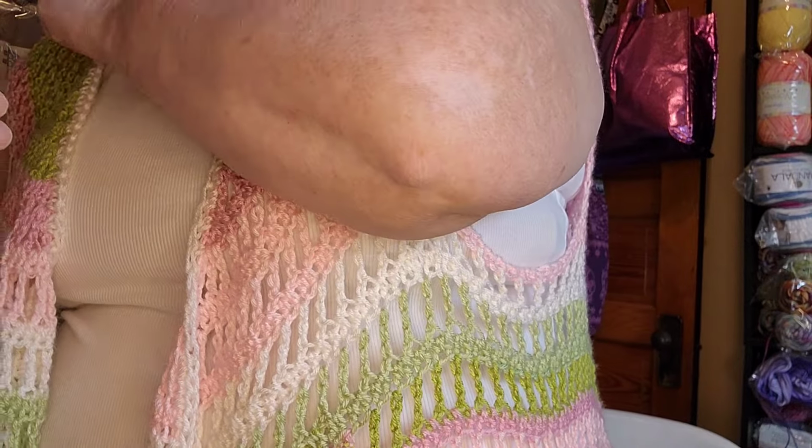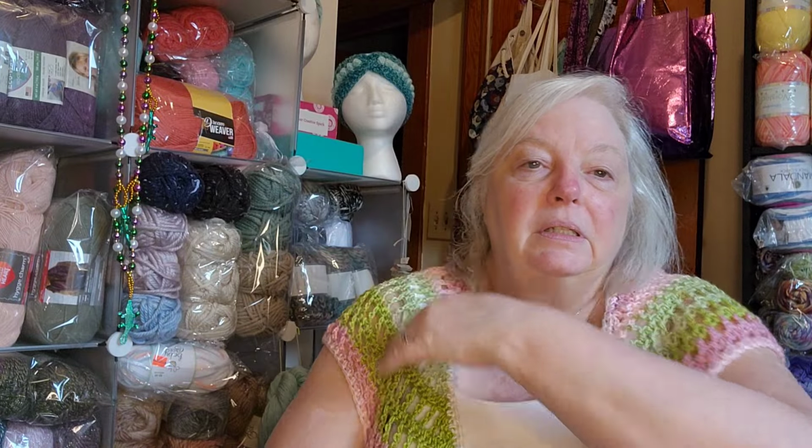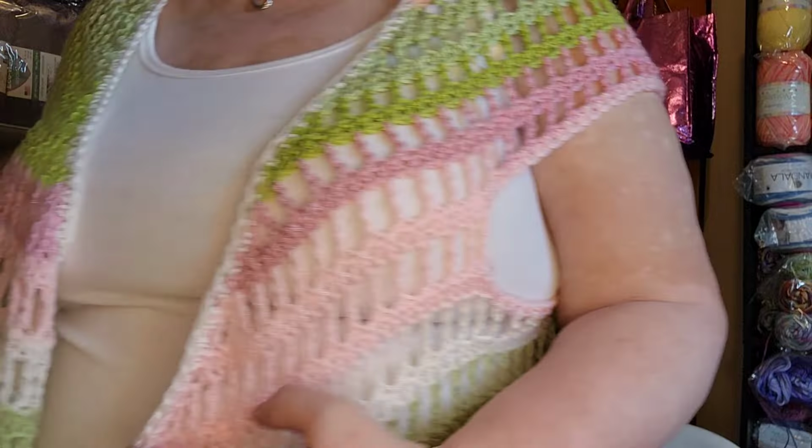The way that he makes it, you do increases in the right spots so that it has shoulders. And because it has shoulders, it stays on. No matter what I'm doing, it stays on. Which is the reason that I don't like to wear shawls, because they don't stay on my fluffy body very well. Even if you make it really huge, you gotta hold it. But because this has a little bit of armholes and the way the shoulders are done, it stays on. And you can wear it.